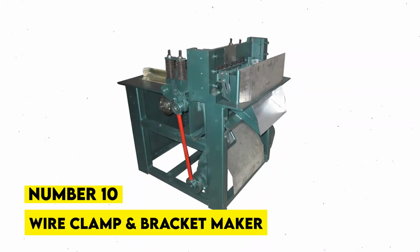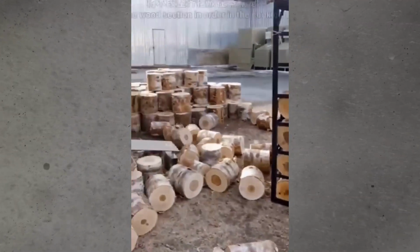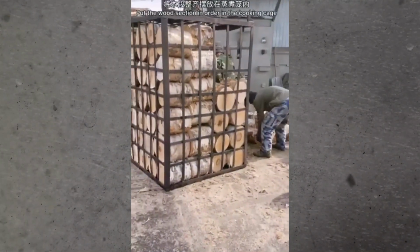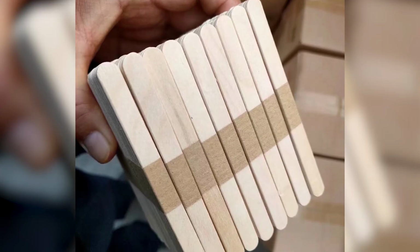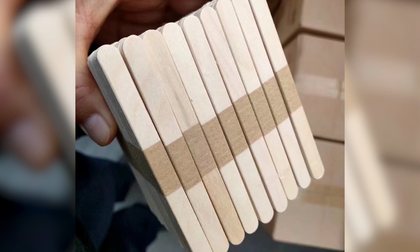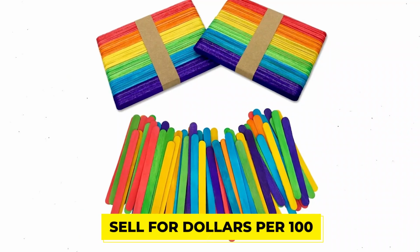10th, Popsicle stick production line. It starts with raw wood blocks and ends with thousands of smooth, uniform sticks, used for crafts, ice creams, tongue depressors. Demand is way beyond just food. This line handles cutting, shaping, sanding, and drying. Small footprint, big output. Sell bulk packs to schools, art stores, medical suppliers, or local brands that want custom printed sticks. Each stick costs less than a cent, but they sell for dollars per 100.